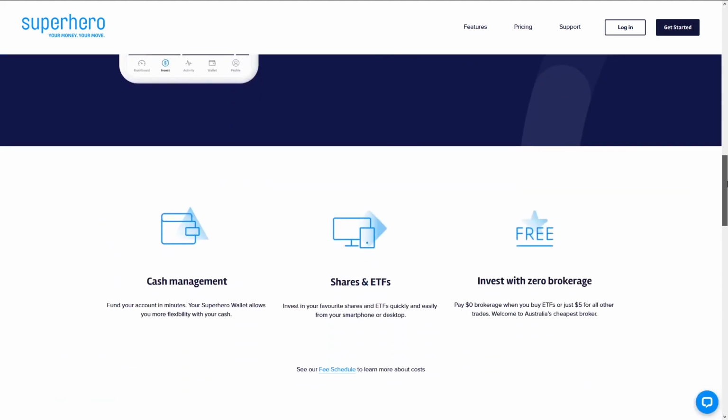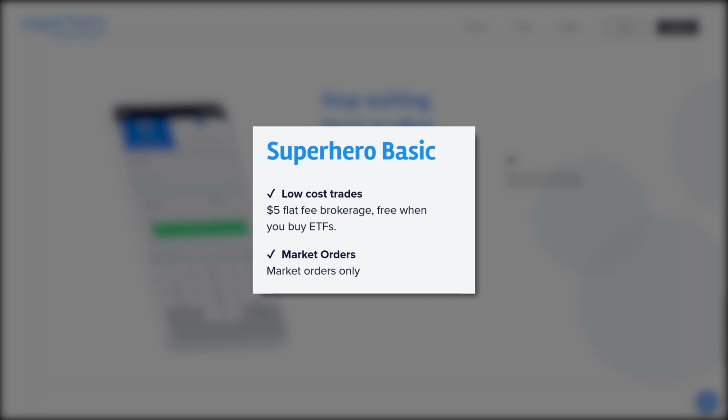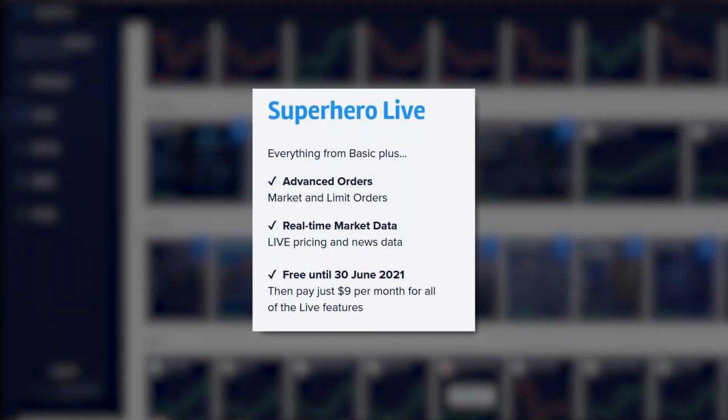Superhero is the newest broker to appear and can boast $5 trading fees. But there are caveats to this. First, the order type available for a free account is market order only. You can't choose a limit order unless you upgrade your account for $9 a month, charged annually.